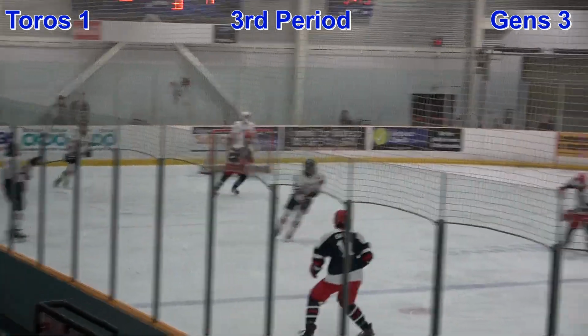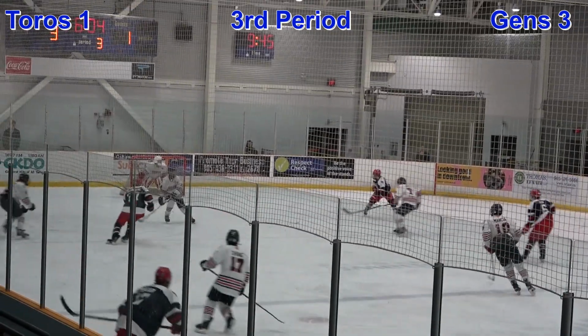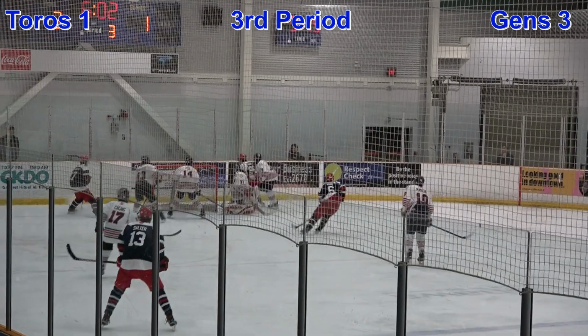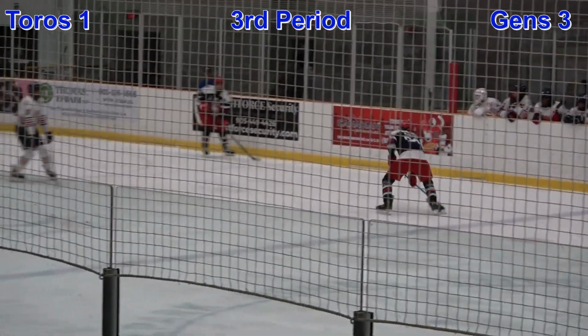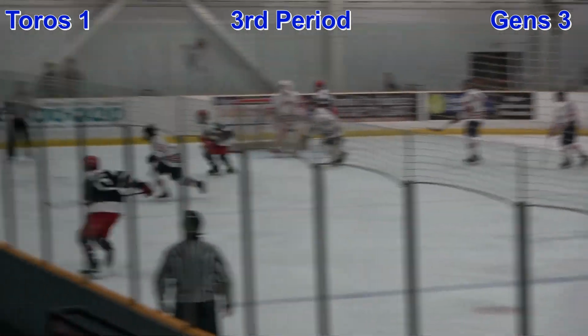From the side here, Edwards with a pass. It's broken up by Stromanikowski. Pass! And stopped there by Baker on a one-timer. Back here to the blue line now. A shot from the line. It's going in wide.